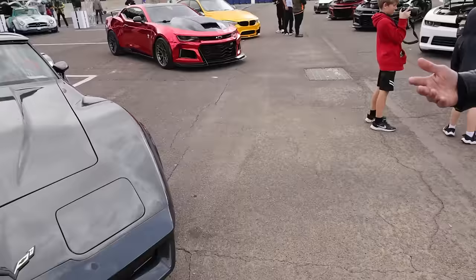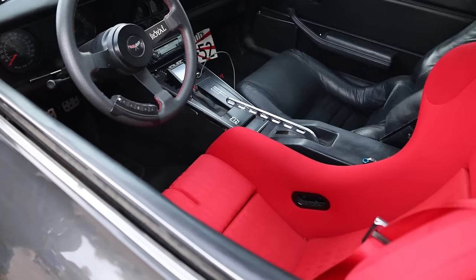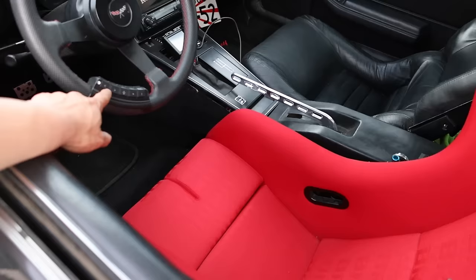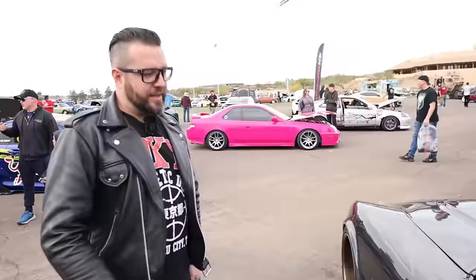And I love the Japanese inspiration on the inside, Bride seats. You got your Grip Royal steering wheel. What is all this? This actually still works? Yeah, it's like a wireless control for the radio. It actually works pretty decently. And then you actually drift this? I haven't drifted it, but I did the ASD hydro. I wanted to basically set it up for drifting. Just haven't done it yet because there's still a lot of little things I need to adjust.